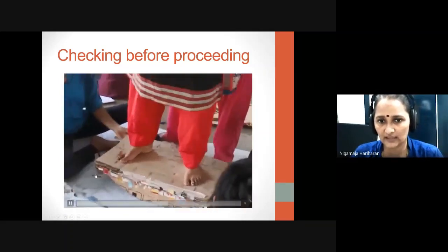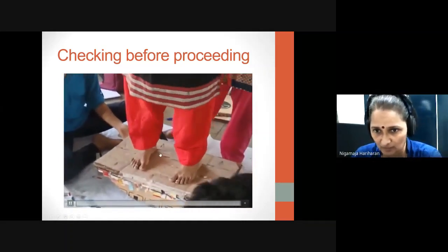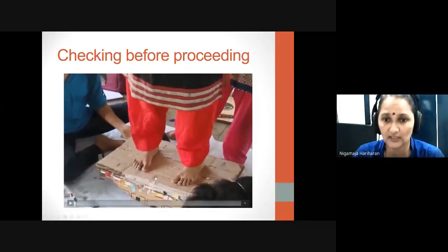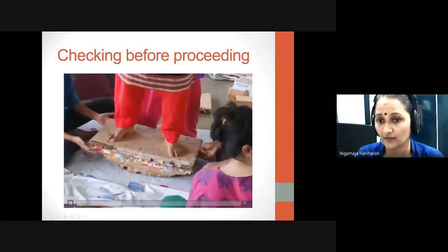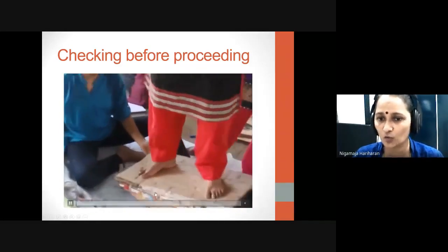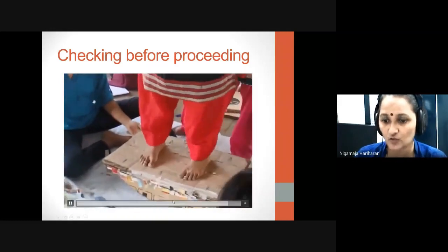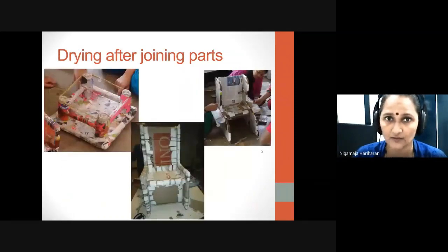So you can see after it is stitched, no paper is put in that, so it has been stitched to the underlying things. So they are checking. You can have a look again. It is able to take the weight of an adult, right? So it is very strong, very sturdy, and it is quite long lasting as well. This will give you some idea about the strength of the articles which are made.